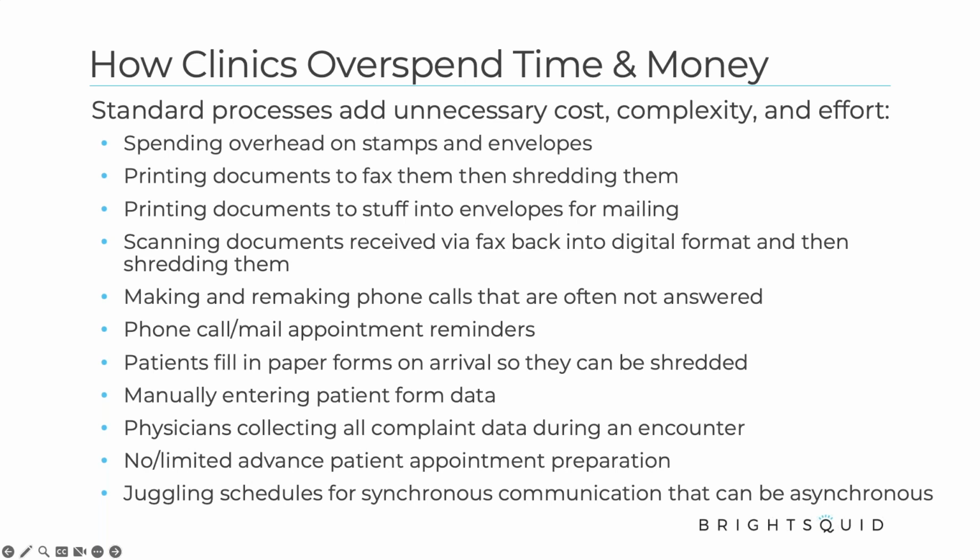Making phone calls, spending time being on the phone, letting the phone interrupt our processes throughout the day. A lot of clinics still are calling for appointment reminders, so they've got staff sitting down on the phone all day or for a section of the day, making appointment reminders.